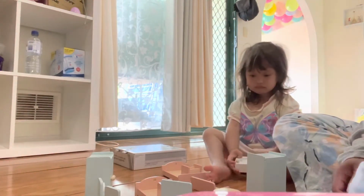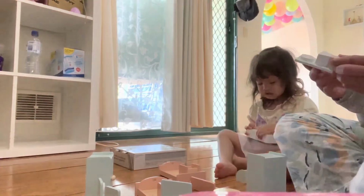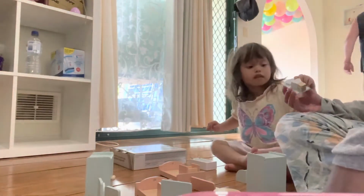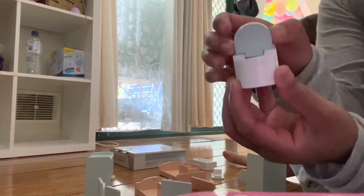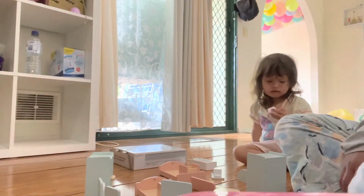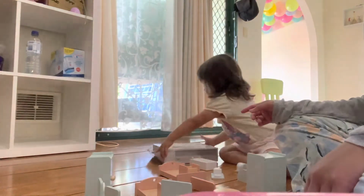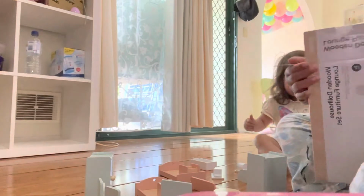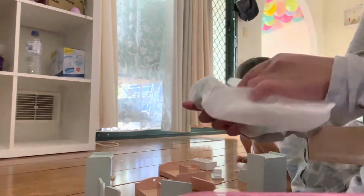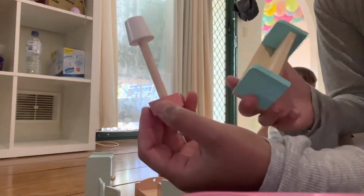What do you call that? I want this thing. And a toilet. You got a toilet? I don't have a toilet. Last one is for the lounge set. This is a chair and a floor lamp. A chair, lounge and a floor lamp.